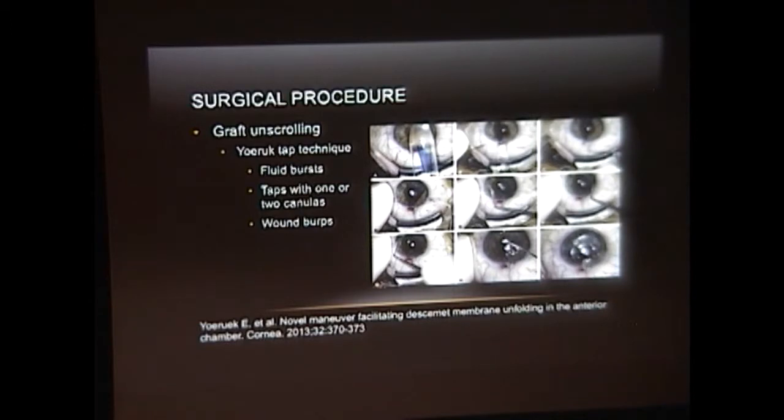Taps on the surface of the cornea are used to direct fluid waves into those scrolls to try to get them to unfold. If there's a double scroll, tapping right in the middle will send fluid waves out into those to unfold them. If you have one side unfolded and one side scrolled up, if you hold a cannula on that unfolded side to keep it in place and tap across, you can unfold that scrolled side. And then little burps of the wound: if there's one little edge that's being troublesome and happens to be right next to a paracentesis or the wound, burping a little fluid out of there can get that last little bit to unfold.